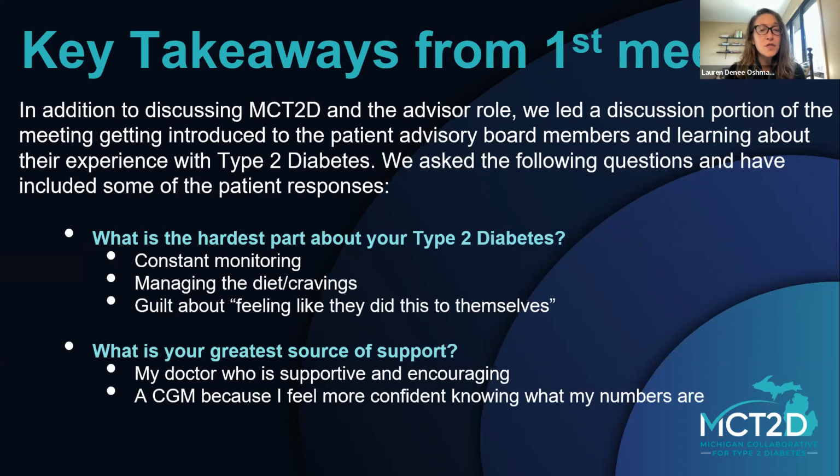And their greatest source of support, another great icebreaker, having a doctor who's supportive and encouraging, so that's really wonderful to know. And then patients who were able to use their CGM, I think, Jackie, you can provide the quote from this one, feeling like it was a lifesaver and really helpful to them. Mm-hmm.